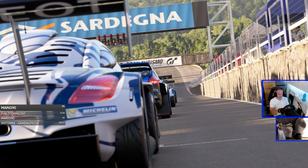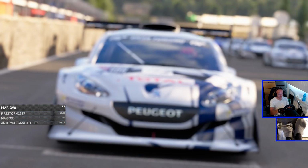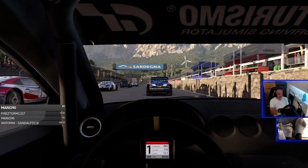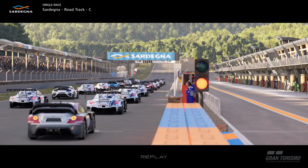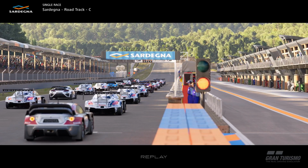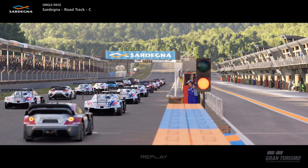I think in the first race we had a bit of a disaster. We started quite well and then we just got wiped out, and we got two 5-second penalties literally for nothing. One driver in front of us hit the wall and we were nowhere near him, and the game just decided to give me a penalty for it. It was quite funny, but we decided to try this next race.